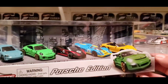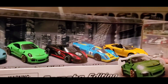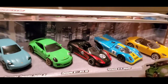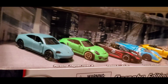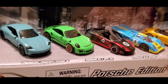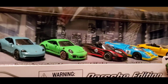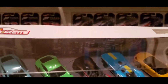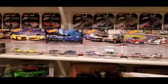So this is super green. I love the 917 deco and that green, that used to be the pink pig. It's now green. And instead of the police car Porsche, we have this blue Taycan Turbo S. That's how you pronounce it. But yeah, now I have three of these. Three different ones. Super clean. That's one of the things I found at Target.